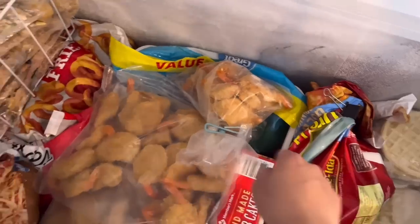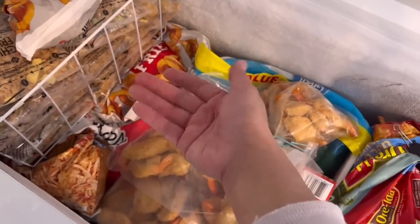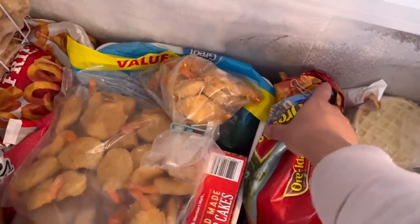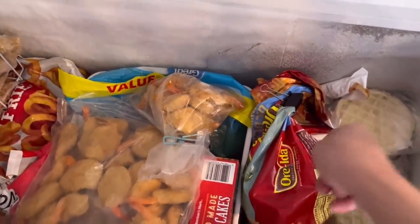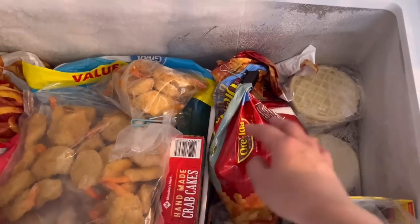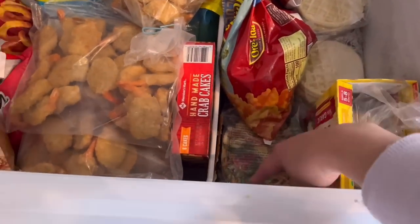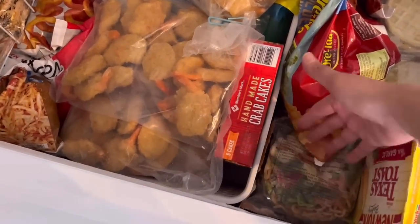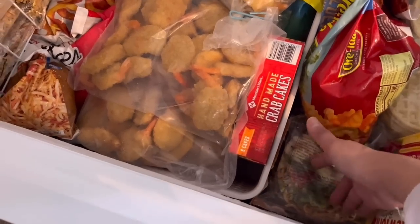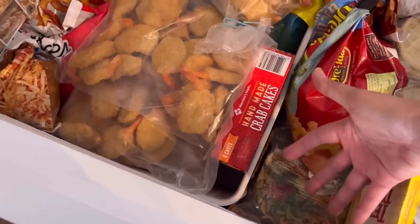Also, these fries here are supposed to go down there, but we bought too many fries. What can I say? We love fries. So they're here for now because there's space there. Truly nothing down there. There's one frozen dinner down there, but that's okay. Waffles, garlic bread, chow mein right here. This is the chow mein's home, pretty much. I still have the box in here. I just took out the top so that I can see it.